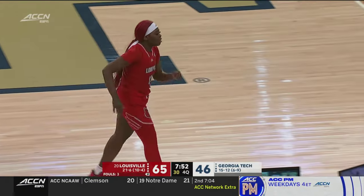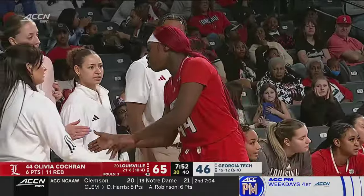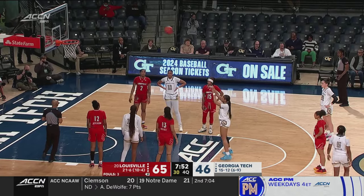So Russell checks in. Yeah, that happened when she ran into that screen of Blackshear earlier today. She came off limping, so limping on the same foot. Dunn with all 6 points for Tech so far in the fourth quarter.